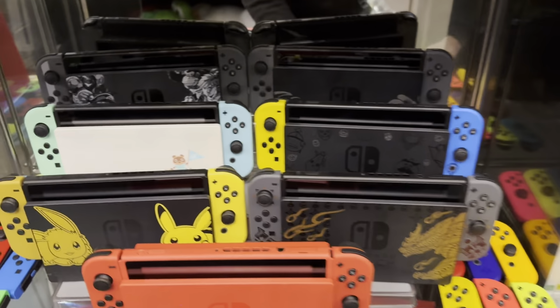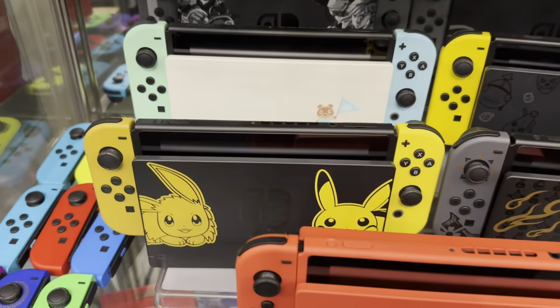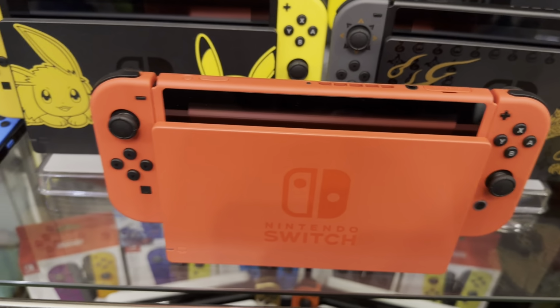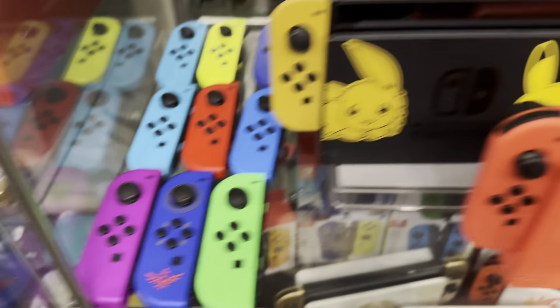Down the bottom, we'll go through the switches again quickly. There's the Smash one, the Diablo, Fortnite, Animal Crossing, Let's Go Pikachu, Monster Hunter, Mario Red. There's some nice, beautiful colored Joy-Cons here as well. Different boxes. There's some more Joy-Cons there as well.